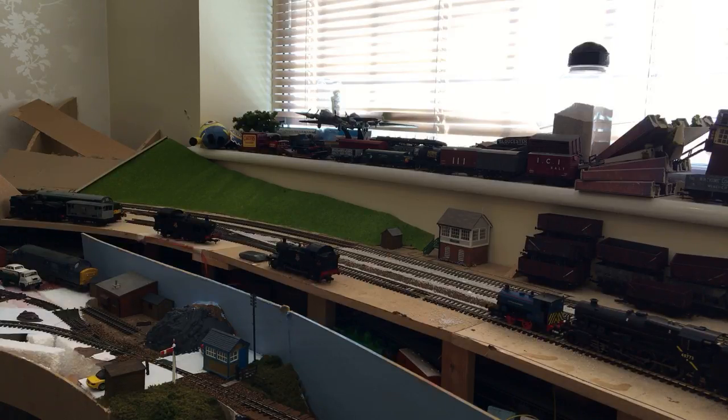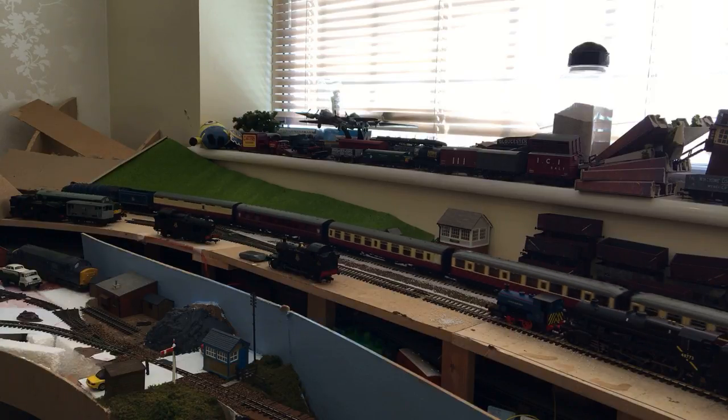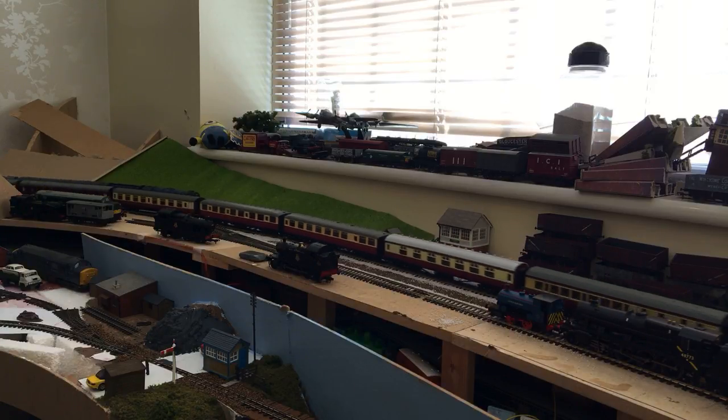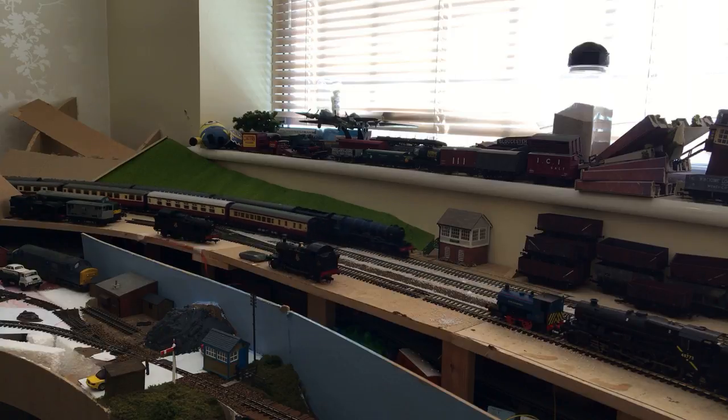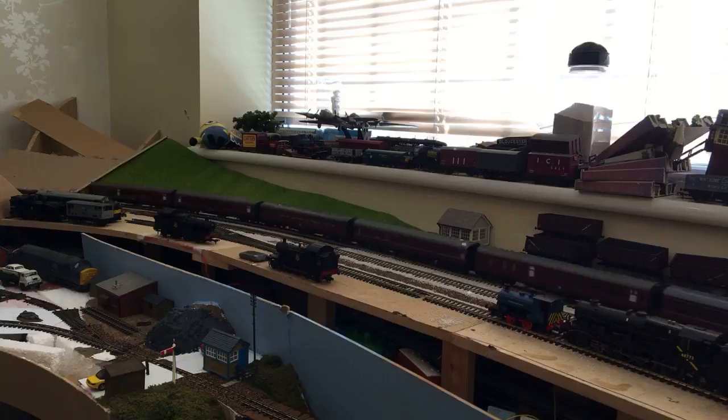So the 009's running now. I've actually got some track in the fiddle yard and I can store some trains and it works really well. I'm hoping to get a video on it very soon because the layout is running really nicely. I do wish now I had a bigger 009, but it's plenty for what I need at the moment.